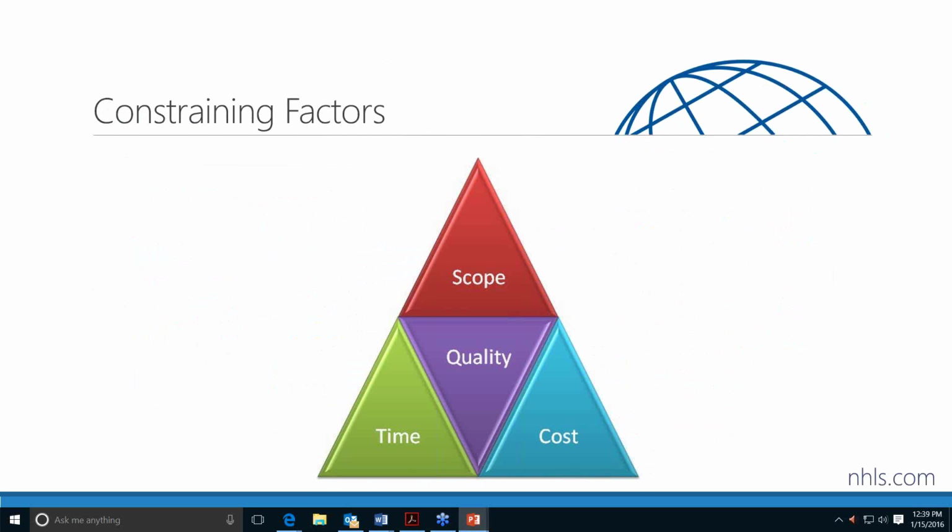Scope, cost, time. We used to call it the iron triangle because you couldn't affect one without affecting the others. If the customer changes the scope but doesn't give us more time and more money, they're affecting the quality. If we feel that it's going to take longer, then we are going to affect the cost and quality. So however we change that, whenever we change the project, there may be an effect involved there. Okay.